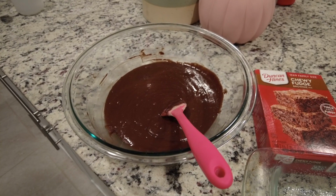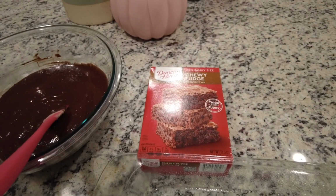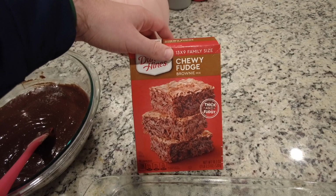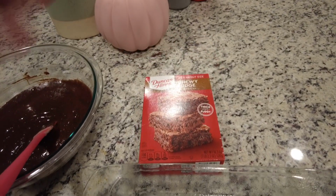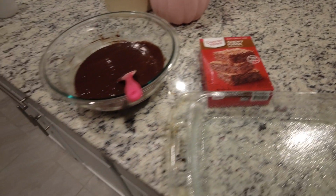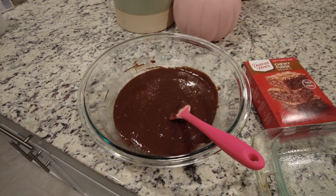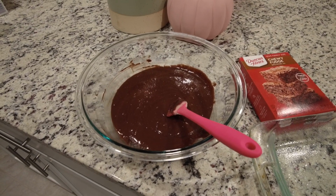Our brownie mix is mixed up. This is the first time we are using Duncan Hines chewy fudge brownies. We have historically bought the Pillsbury dark chocolate ones. Those are our favorites. So this is the first time we're trying these ones and we're gonna see how we like them. I'm wrong. It's not Pillsbury dark chocolate brownie mix. We actually do Betty Crocker dark chocolate brownie mix. Those are the ones that we really like. So giving these Duncan Hines ones a try, and we'll let you know what we think.